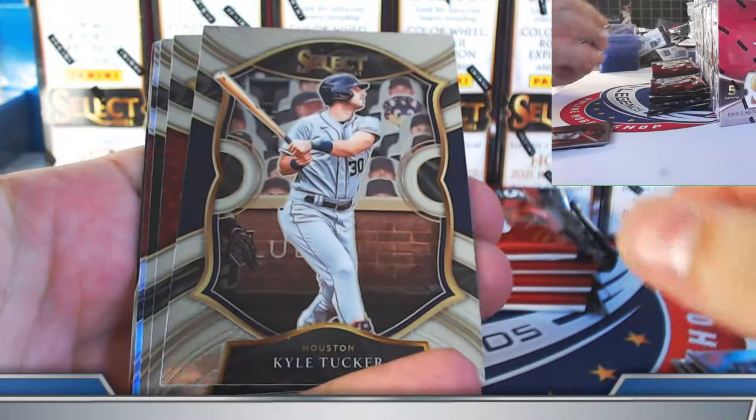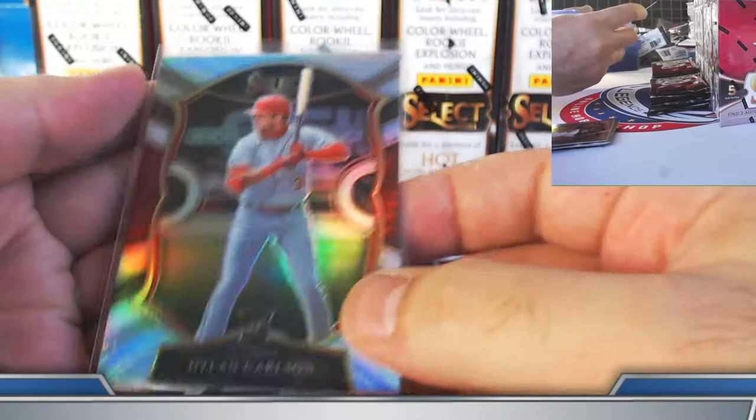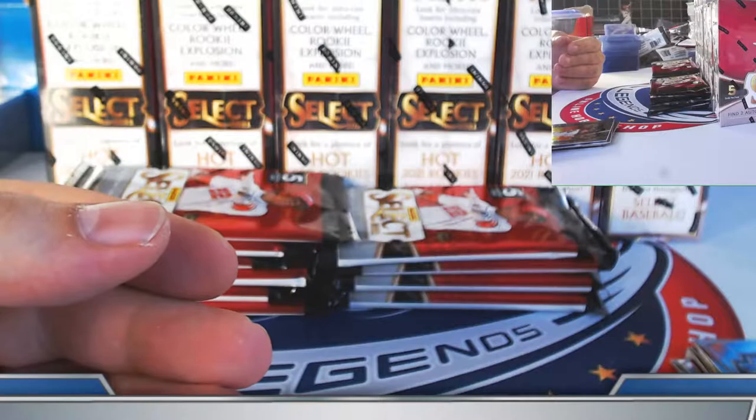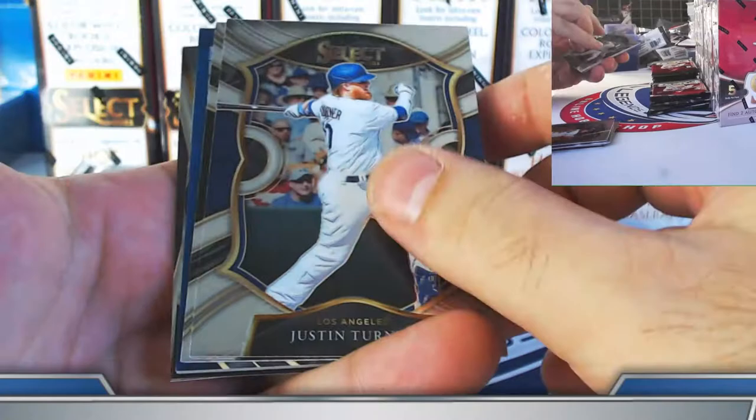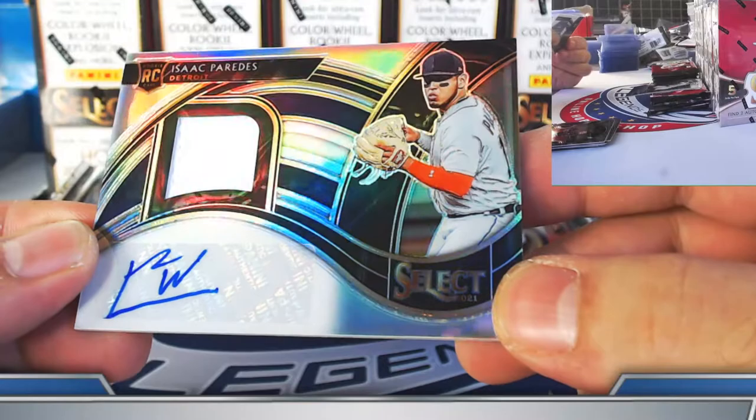Oh, gotcha, Jeremy. Cool. Well, not cool, but thanks for the insight on that. Yeah, I was not aware. Dylan Carlson, silver. All right, got the tricolor, got the silver. Looking for some numbered action on the autos. 199 rookie auto, Isak. Back at it. Isak Paredes, silver to 199, rookie jersey auto.